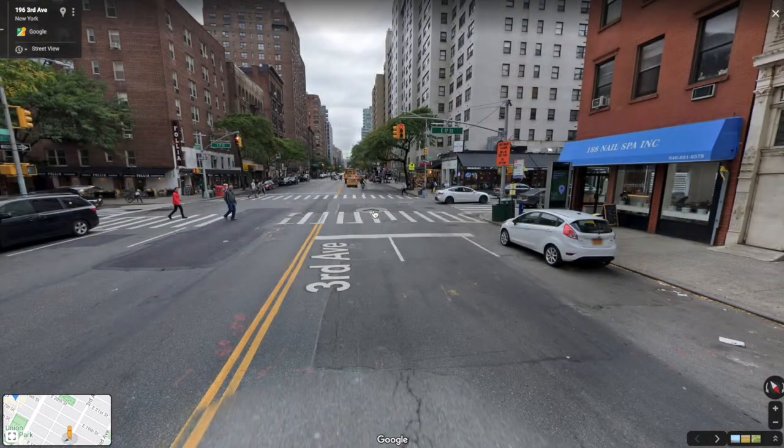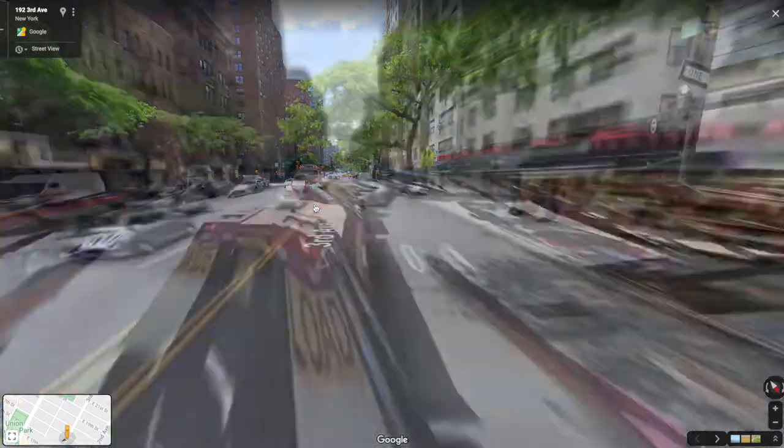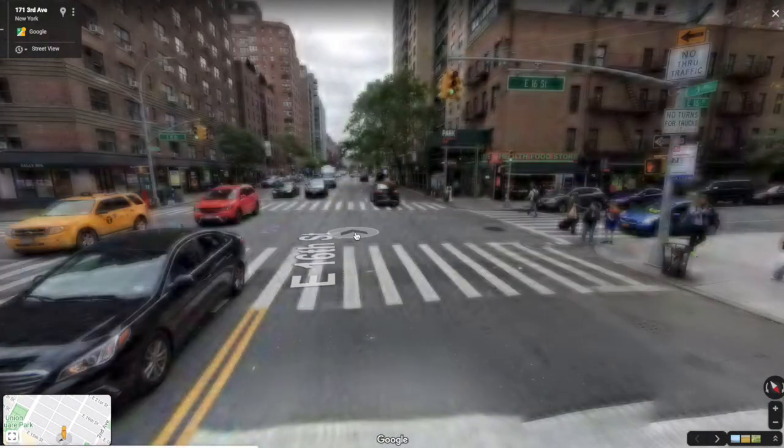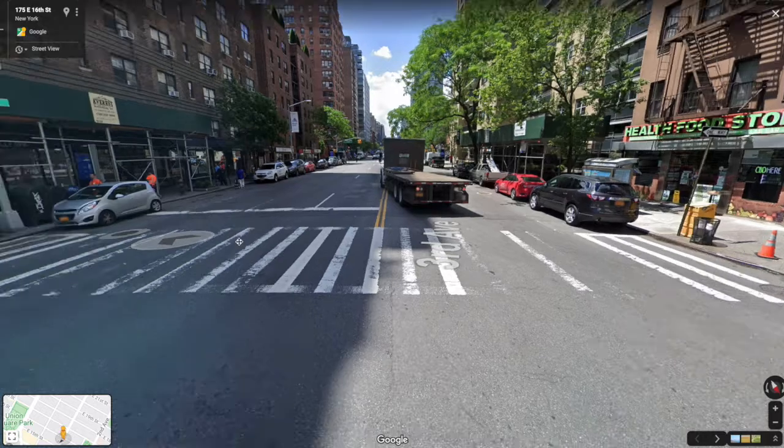We're going to zoom down 3rd Avenue. Sorry if it's a little dizzying. To 16th Street.